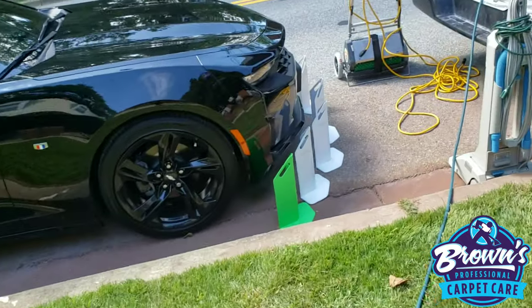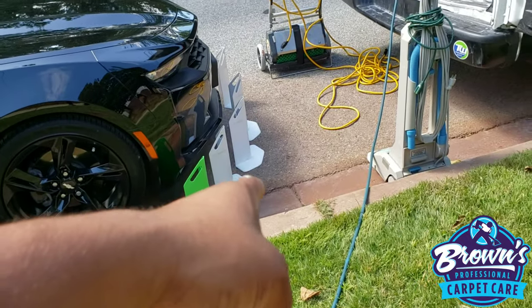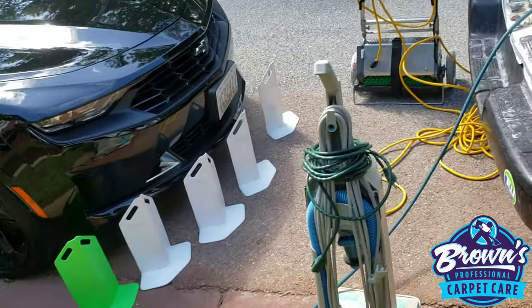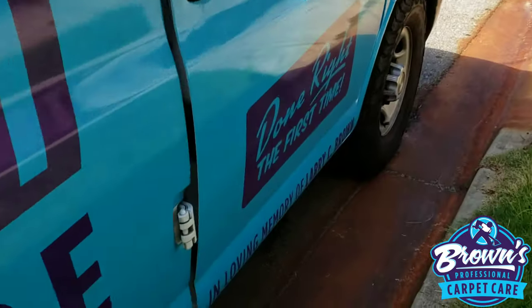If my client's car is parked close, I make sure I put some guards around so nothing won't hit their car, guys. It's about integrity, guys. Done right the first time.